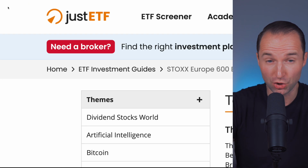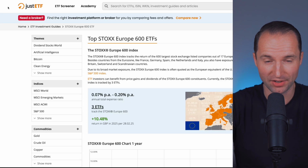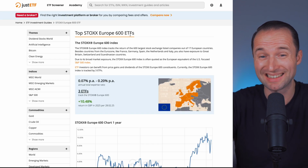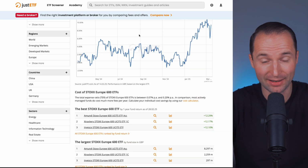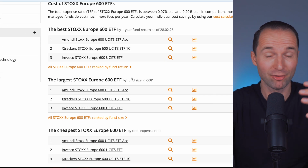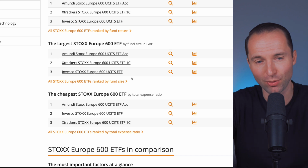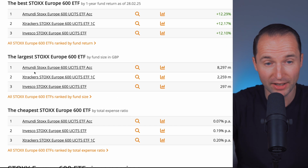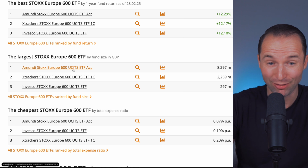But let's actually jump over to Just ETF, a great free resource that you can use to find ETFs of your choice. And here we see the top Stoxx Europe 600 ETFs. And obviously there are different ones to choose from. You can choose by best performing, the largest by fund size, and the cheapest. But I want to focus on the largest to have the most volume in there. And right now you can see it's actually the Amundi Europe 600 UCITS ETF accumulating.